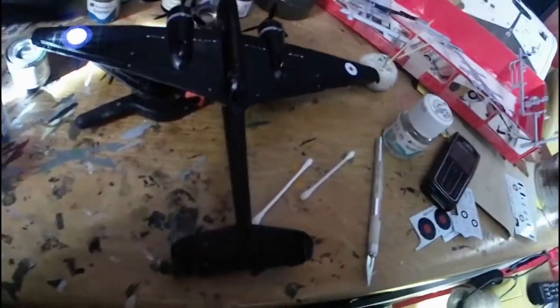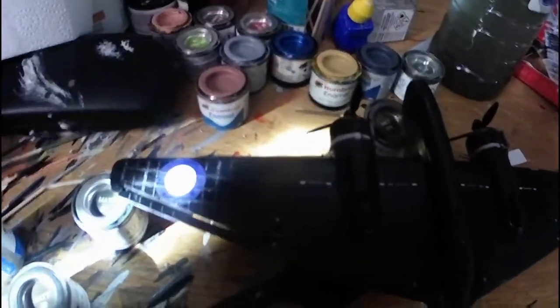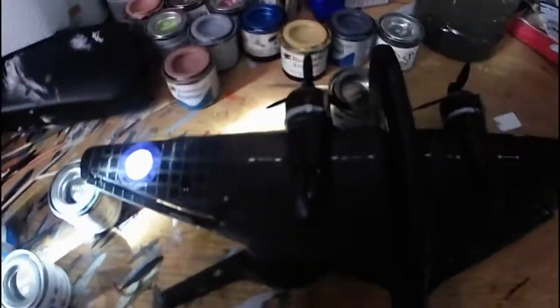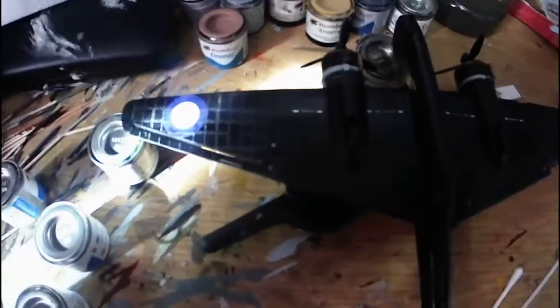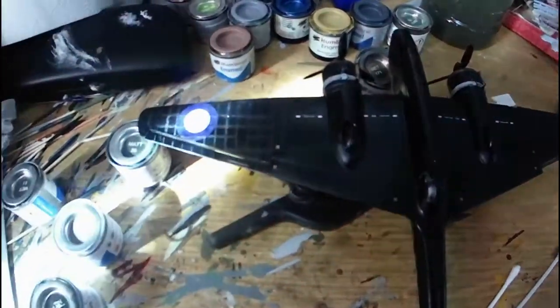Alright, just a little progress update on the tadpole, the Handley Page Hampden, or the flying suitcase as it was affectionately known. Hang on, I've got a bit of glare on it. Let's see if I can fix that. That's a bit better, isn't it?